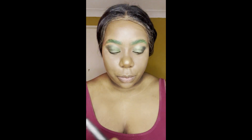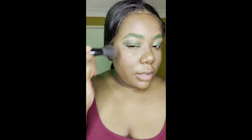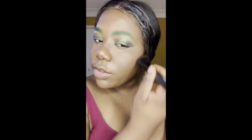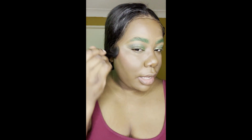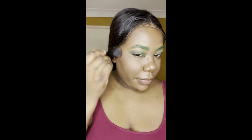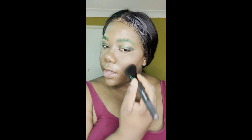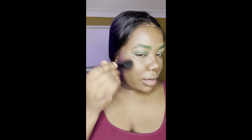I'm then going to use my Bare Minerals blush that I'm obsessed with, and I'm just going to go in with it. I know, why didn't I use a green or black blush? I'm actually not going to do that because I feel like it's going to overpower the look, and I don't want it overpowered. I want it to look kind of like a sexy Beetlejuice. So I'm going to go in with a nice blushy bronzer tone.